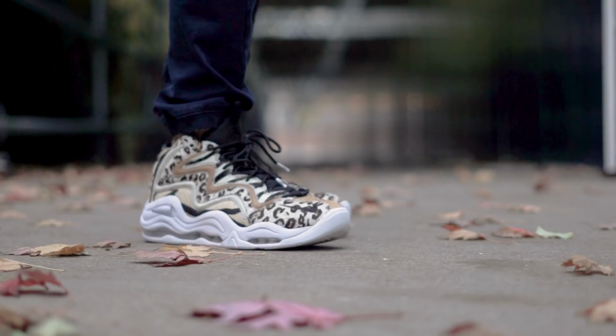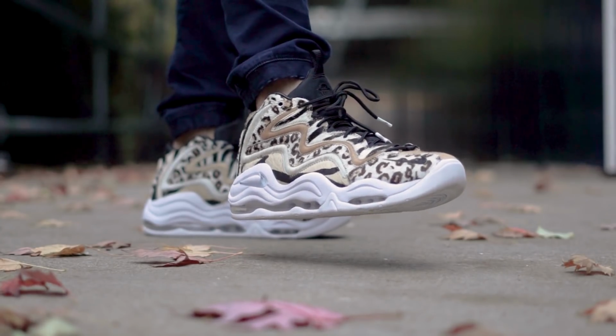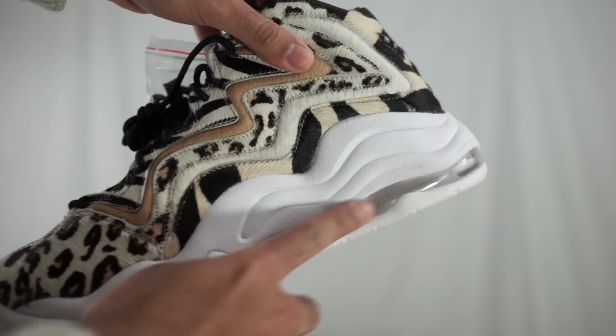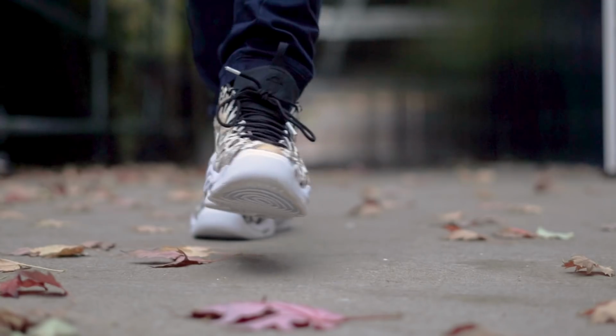We then have this all white midsole and have this really neat see-through Nike swoosh on the outer heel portion, and a full-length air midsole that's visible for the most part. The bottom all white outsole has a visible air window with the unique animal print design at the heel as well. The inside of the shoe is made of all leather and is all black.